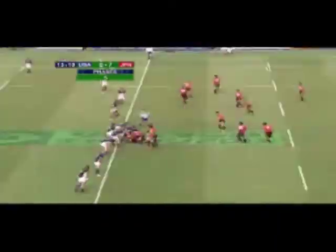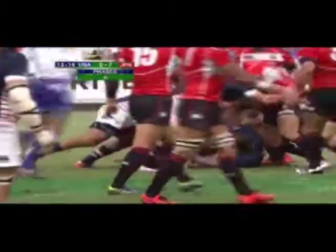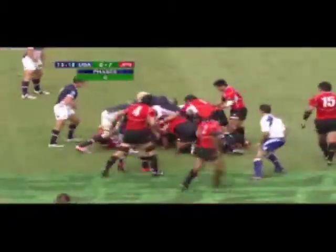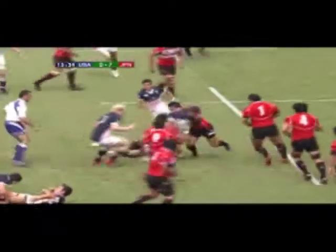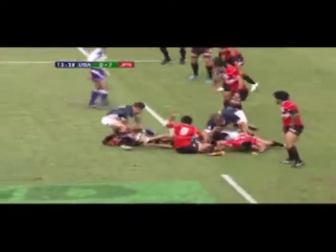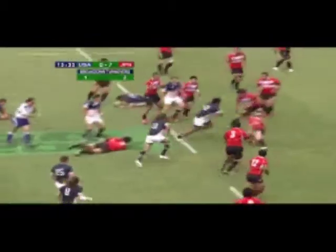Well, the first try for the USA comes from a turnover. Here's a great blitz tackle from Chris Biller. Really isolates that player, and you see the clear out not only from the forwards but from fly half Toby Lestrange, for example. They get the ball out. Adam Siddle makes the gain line, fights for the gain line. That's crucial there. Eric Fry, again, he's there. Kind of a sloppy ruck, but they do get the ball out, and that's sort of the theme there.